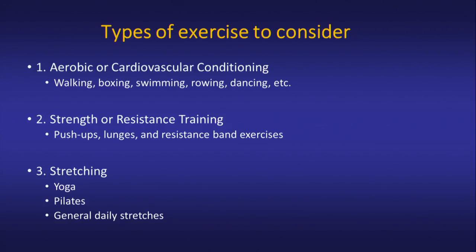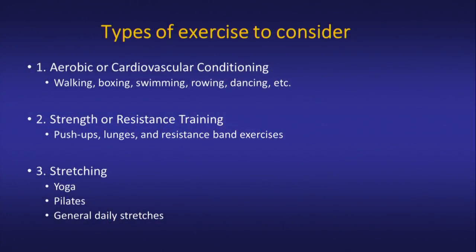Strength or resistance training, another pretty common one. We think of push-ups, lunges, but there are so many other options. We like to use resistance bands to help with that. It tends to be a good way to make it easier or harder depending on your particular level of ability. And then stretching. Yoga is really popular, Tai Chi, Pilates. Later on today, we're going to show you some common stretches that we give a lot to patients with Parkinson's disease, but just a general daily stretching program.